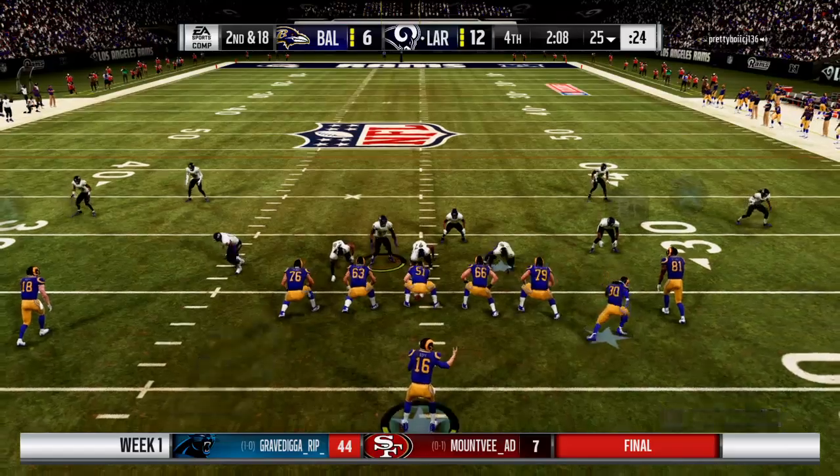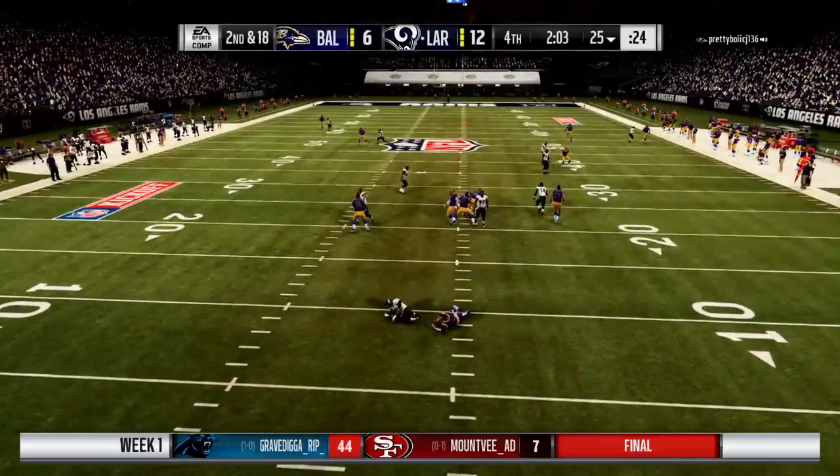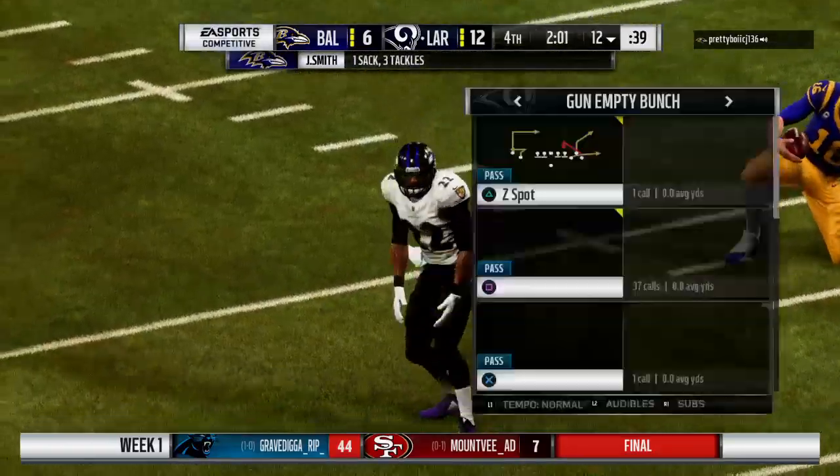Go, 12, go. On second down, here's Goff. And a big loss here as he's taken down.